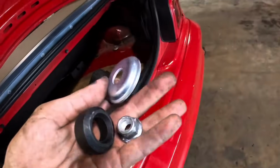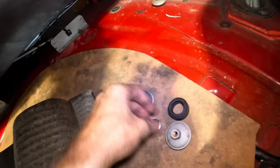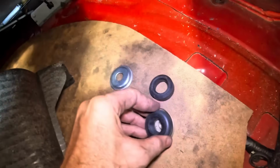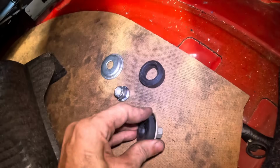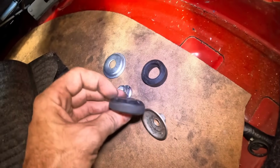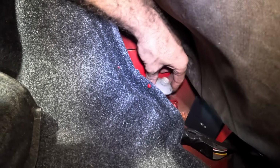So what they gave us with the new shock is a new washer, a new bolt, and a new rubber grommet. So I'm gonna take this old piece of rubber off. We're gonna lose that one because I wish to use this one. I like these pieces of hardware better than the ones that came with it. I think they look nicer, and that's what we're gonna use if I can. There we go, get that guy started.